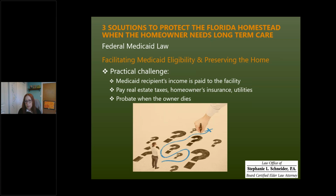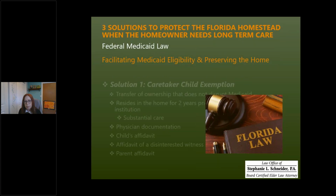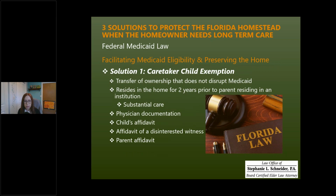So we have to deal with the practical challenges of how can we keep the home, and does it make sense to keep the home, and if we have to sell it, what can we do to protect the proceeds so that the homeowner still continues to be eligible for Medicaid? And as I mentioned a minute ago, we always want to think about probate. Probate is the court process by which an asset goes from the deceased owner to the beneficiary. So we want to make that process as easy as possible as well. So together we're going to explore the top 3 planning options for this challenge.